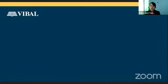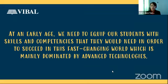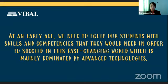And as teachers, we need to prepare our students for the jobs of the future. At an early stage, we need to equip them with skills and competencies that they would need in order to succeed in this fast-changing world which is mainly dominated by advanced technologies. And for today, we would focus on one of the skills that our students of today should know, which is programming.